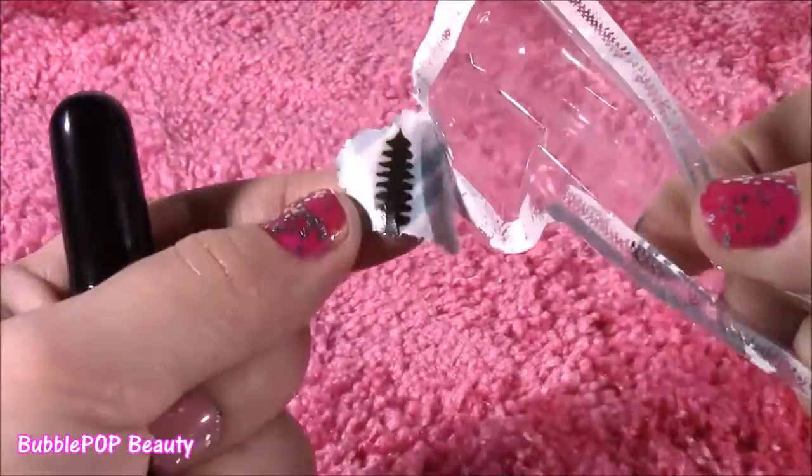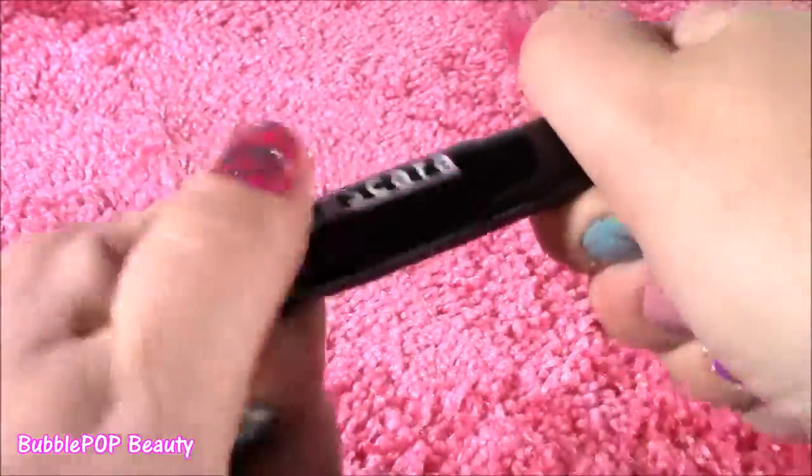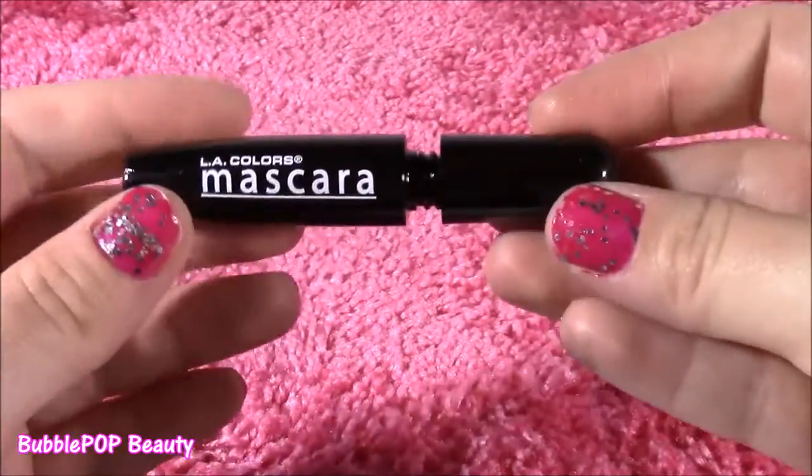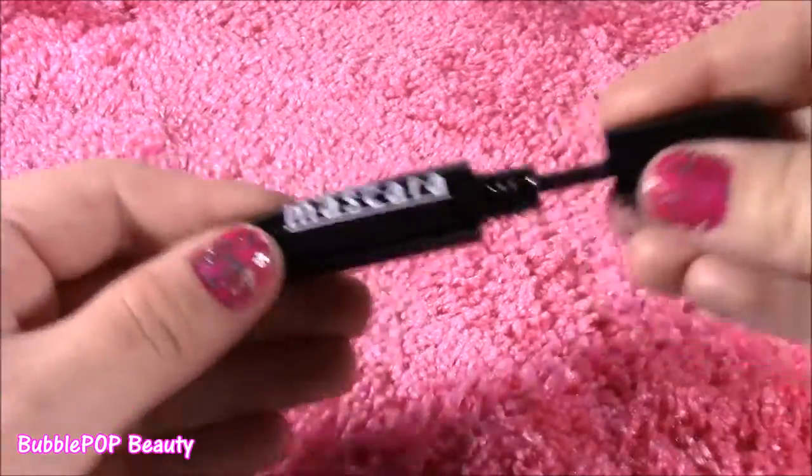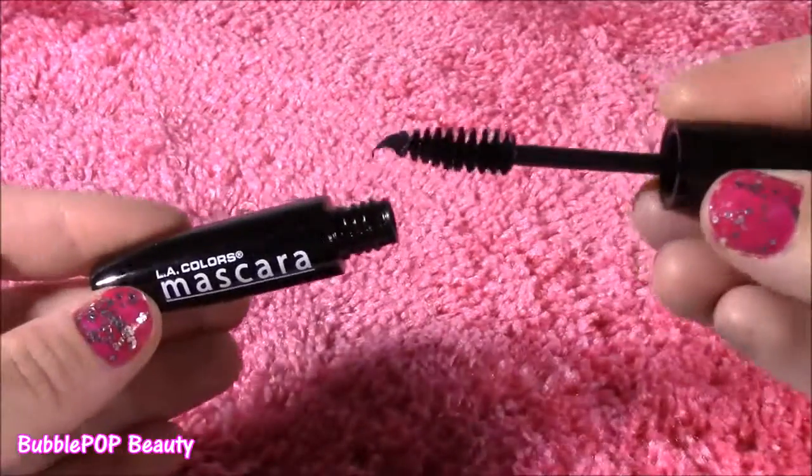Woo! I thought that was the actual stick. It was just a picture. It makes them shiny and long. Such a cute container. This is really good to pop in your travel bag and keep with you, so you don't have to bring the one from home.